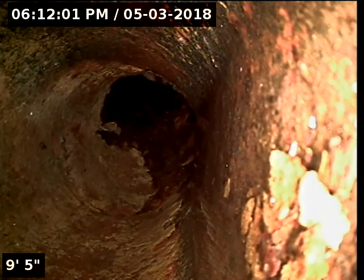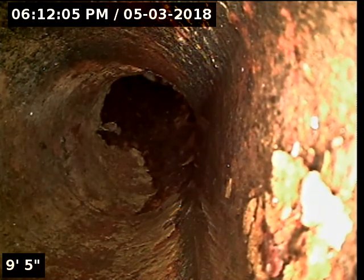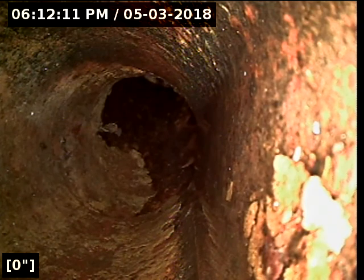We're going through the 4-inch cast iron flange. We just tied onto the main line down in the crawl space. Now I'm going to zero the camera counter out right here. We're going to check the overall condition and serviceability of the sanitary sewer line, and we'll get some water running here in just a moment.